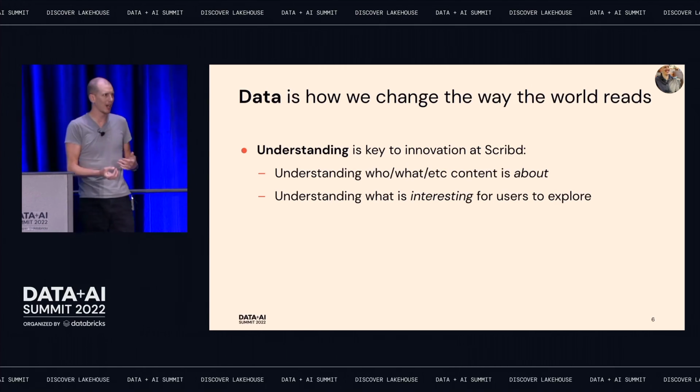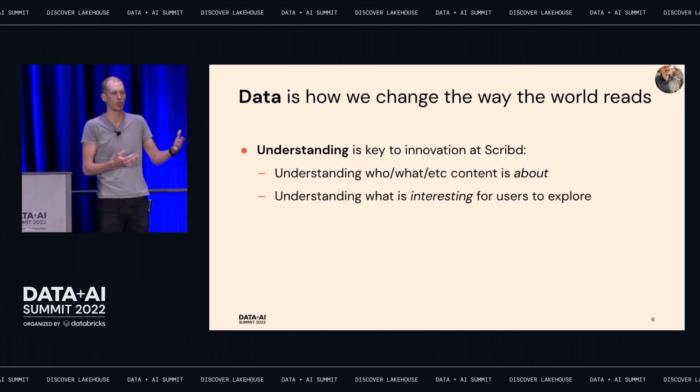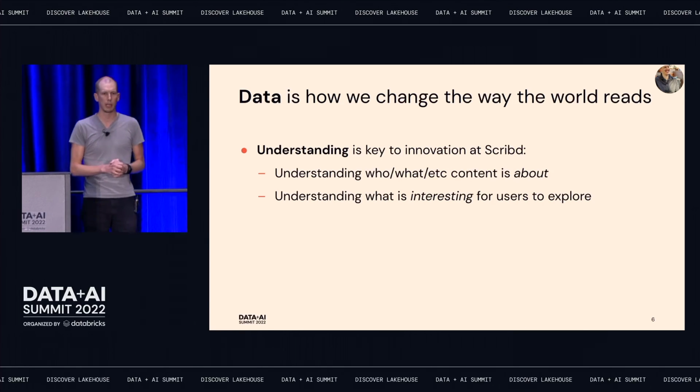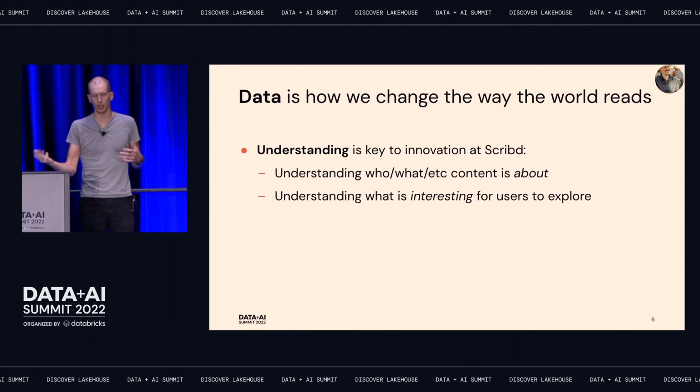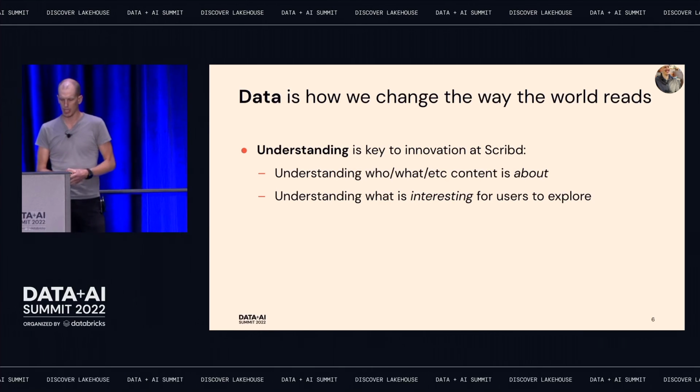And on top of that, we have to understand what users are actually interested in, or where to take users, or where to show users new content. And so really, data is driving this key understanding of both our corpus, but also how users interact with the corpus, in order to do something novel and interesting that's going to be enjoyable for users and really drive more reading behavior, more encountering of new content, and things like that.